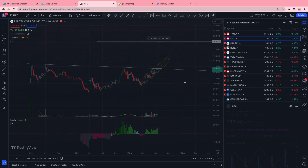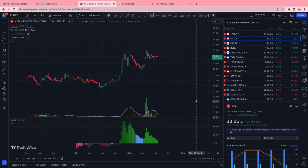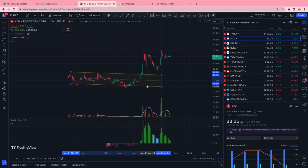Then the last one is IRFC. Again, I love this. You see what's happened here. This was a very nice IPO base breakout, flat base.